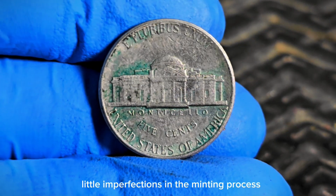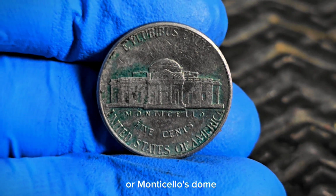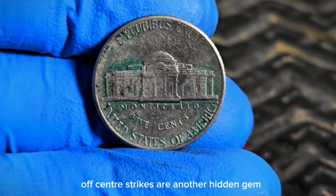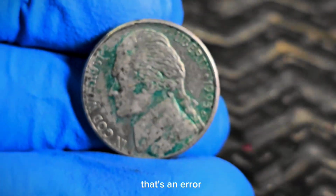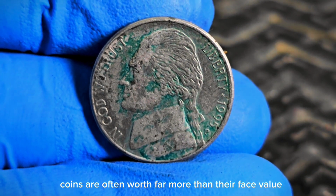Little imperfections in the minting process that create raised bumps or lines across Jefferson's face or Monticello's dome. A small flaw to most, but a gold mine to a trained eye. Off-center strikes are another hidden gem. If the coin looks uneven or part of the design is missing from one side, that's an error. And error coins are often worth far more than their face value.